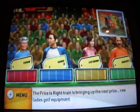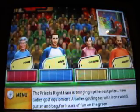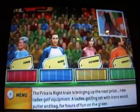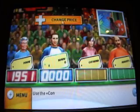New ladies golf equipment. Ladies golf equipment. A ladies golf club set with irons, woods, a putter, and bag for hours of fun on the green. Let's start. Denise. It's your turn to bid.